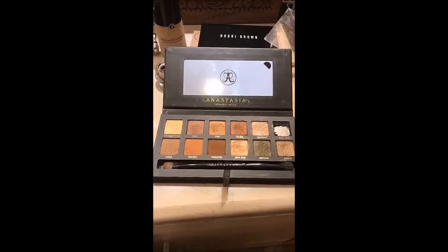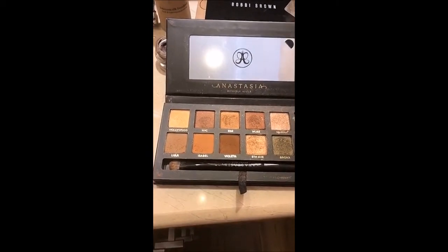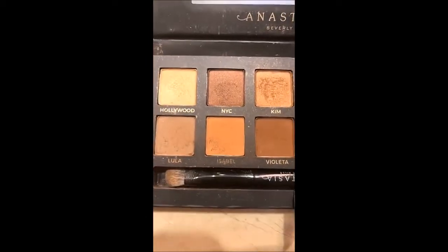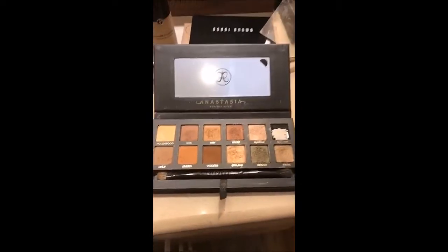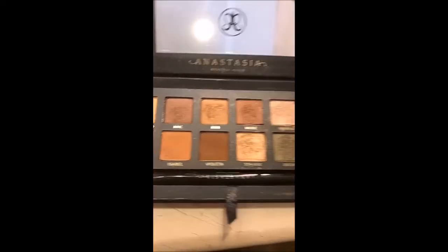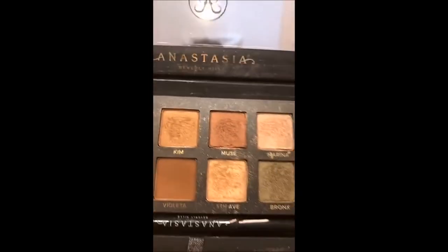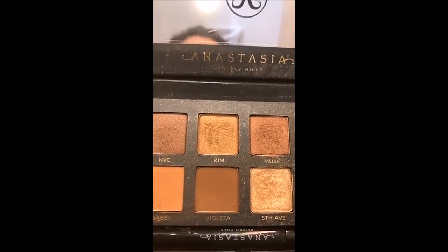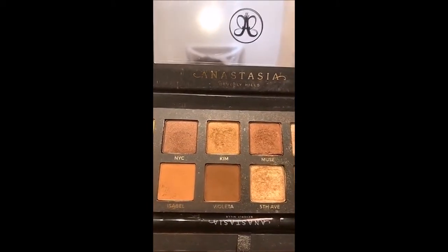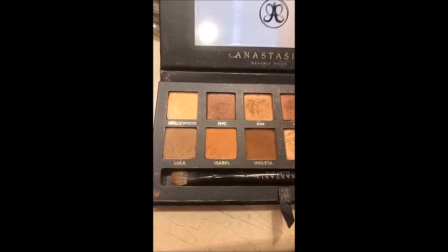Now for the crease, I'm going to be using a master palette by Mario, the ABH one. I've been using it a lot, and the 3 shades that I'll be using for the crease are Violet, Isabel and Lula. I'll mix them and use them on my crease. These are matte shades, the rest are glittery and sparkly and pressed glitter and shimmery, especially this one. The one he used, named after Kim, is this one. It's really nice, especially for the brow line and the inner corners. It's a very nice color. But for now I'll be using these 3 for the crease.